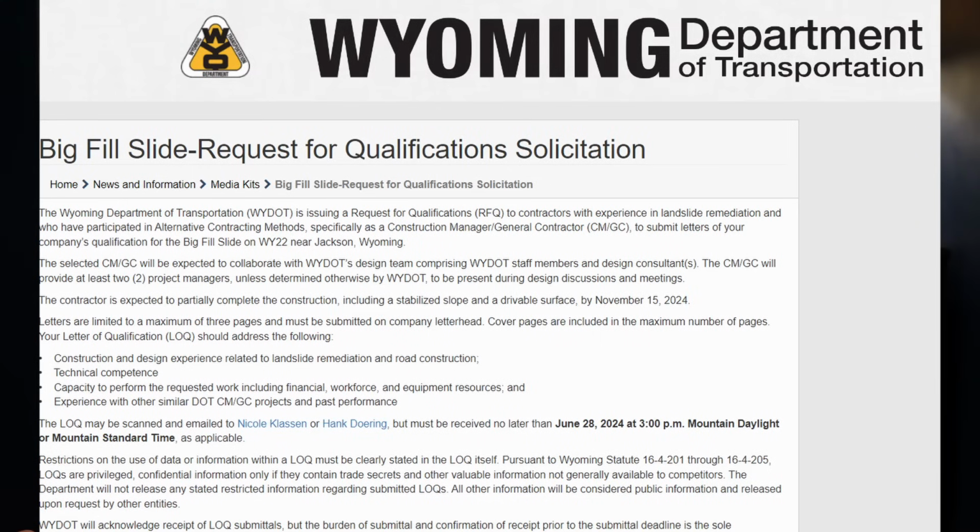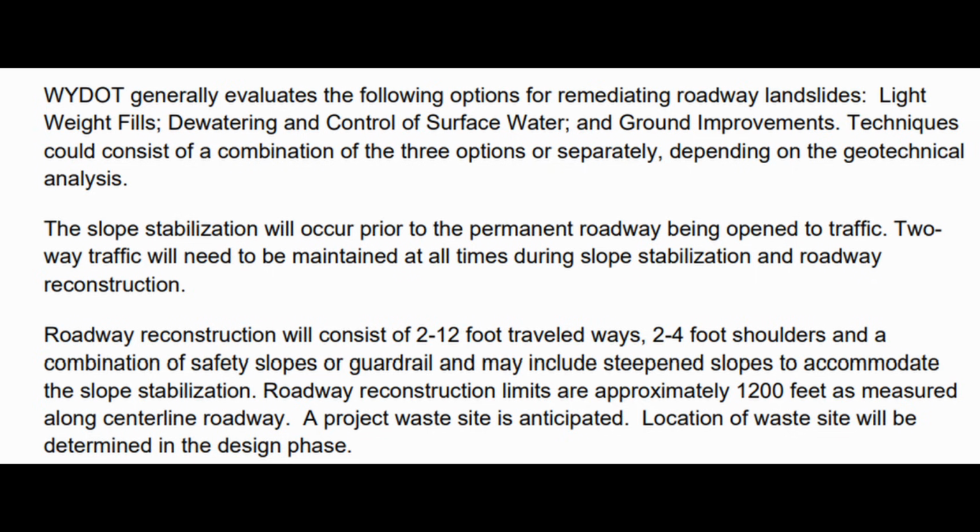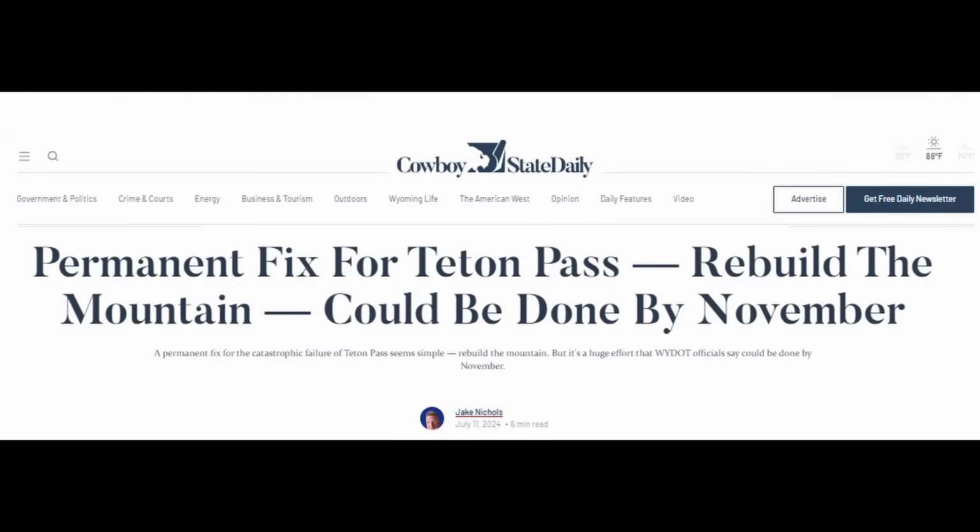So as I mentioned in a previous video, Wyoming DOT sent out a request for qualifications to select a design-build team to rebuild the main section of the highway embankment. And part of this is that they wanted to be done by mid-November with all the design and construction work. Another requirement was not to close the temporary bypass while they were working on rebuilding the main embankment. All right, so let's look at a couple of headlines.